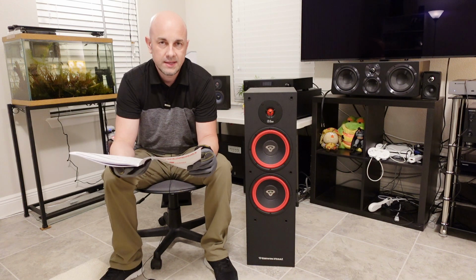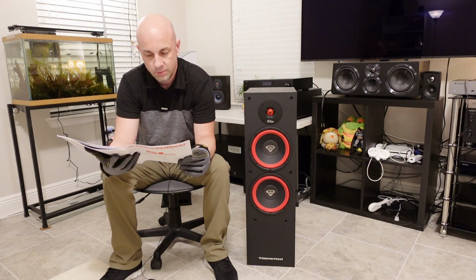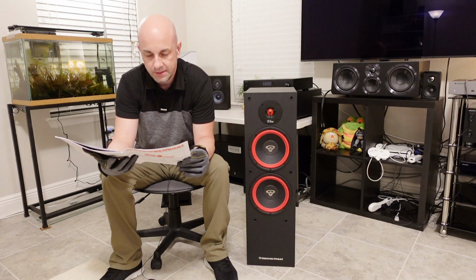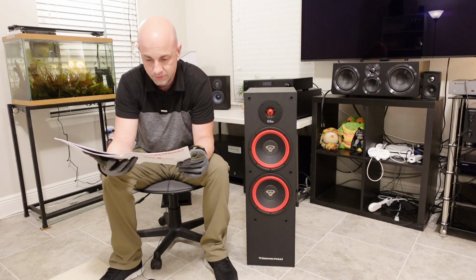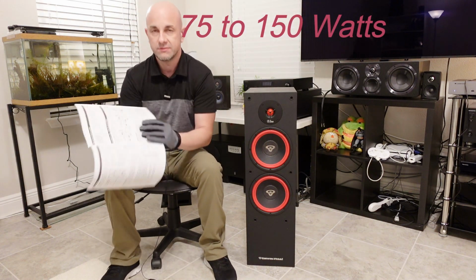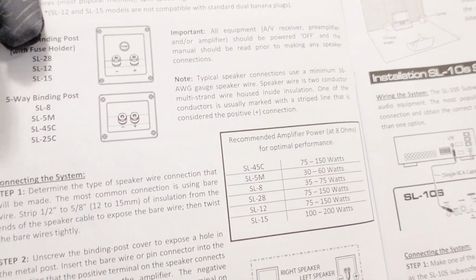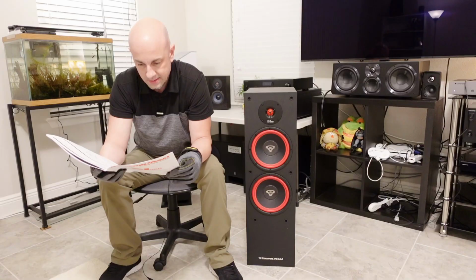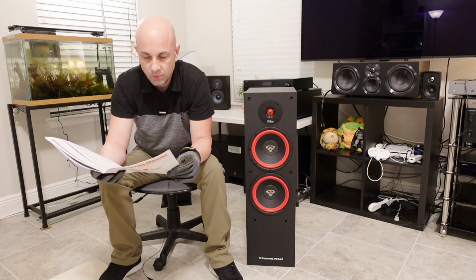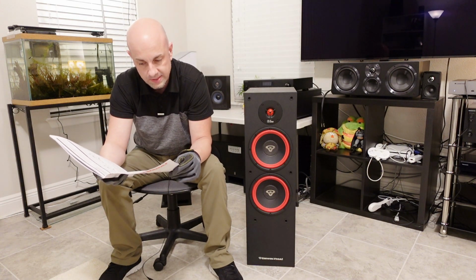So it says online that the peak power handling is 300 watts on the website. And they do have a chart over here which says that the recommended amplifier power at 8 ohms for optimal performance is 75 to 100 watts. So you could see that little square. The 75 to 150 watts that they mention, I think that's something to really consider before purchasing this.